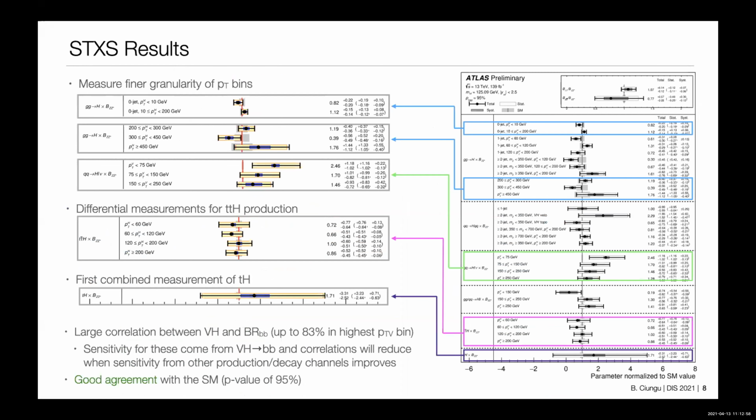So you can see from the plot on the right that the results are actually quite prolific, and we really have the ability to measure a lot of different parameters with the full run-2 data set, and I just wanted to highlight a couple from the combination. So in terms of ggH, we can measure the low pT very well in zero-jet, as well as we've gained, I think, a bin in the high pT. The same is true for qqH from the VH to bb combination, where we've gained the ability to measure more bins. This is also the first combination of differential ttH production, and it's the first combination of tH. Even though these are largely driven by gamma-gamma, the ZZ does contribute and help this a little bit.